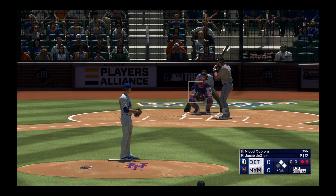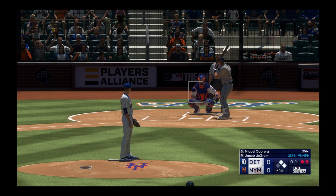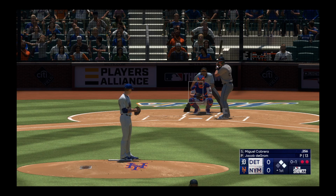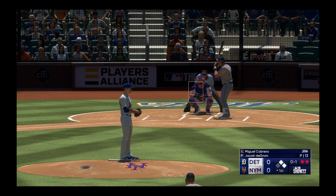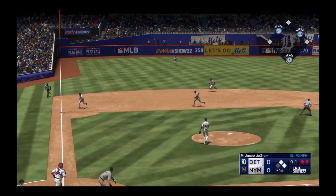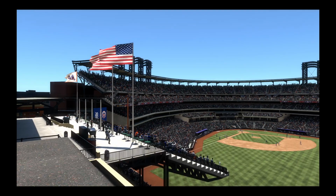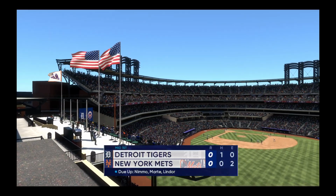So two down. And up next for Detroit, Miguel Cabrera. In there for strike one. You know, Boog, if you're that base runner at second base, you want to be quiet out there. Not bouncing around, not distracting your teammate, the hitter. Make sure that he can clearly focus. And there's the third out. That'll do it for the inning.